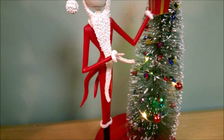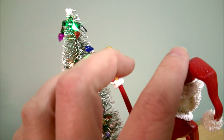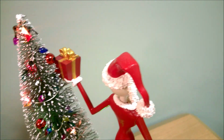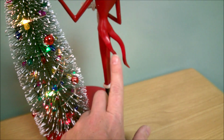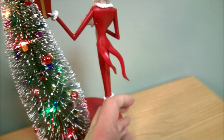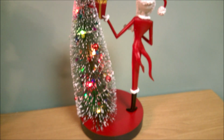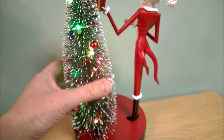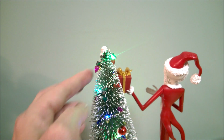So, very cool figure. He's got a little bit of texture bumpiness on his hat from the mold flaw there. He's got his coattails back here. So really cool. Looks like there's a little bulb missing, or whatever that is.